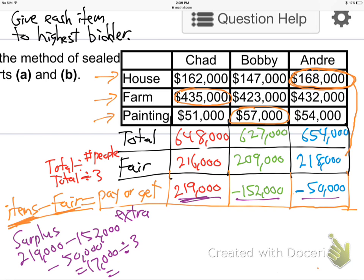And they want me to round to the nearest dollar, I think, on this one. So it'd be 5667. Did you guys get that? 5666.6666. So it rounds to $5,667. If I remember right, they said round to the nearest dollar on this one. So we're going to give them each an extra 5667.